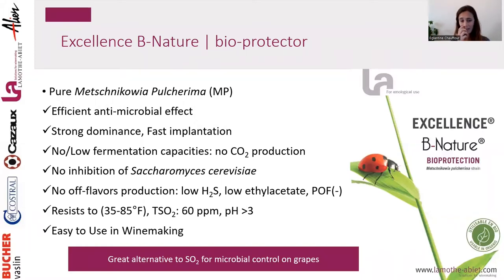Overall, it is a great alternative to sulfur for microbial control on grapes. That's what we selected it for. There is a huge family of Metschnikowia pulcherrima. It has Saccharomyces cerevisiae. As you know, each yeast is different, but they are all Saccharomyces cerevisiae. The same concept with Metschnikowia pulcherrima. There's many, they are not all the same. So we selected this one, the B nature, specifically for microbial control on grapes, bioprotection.